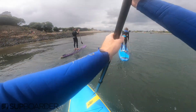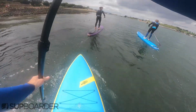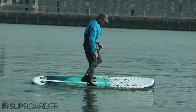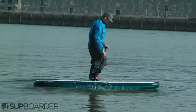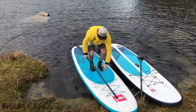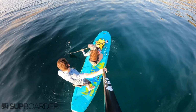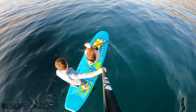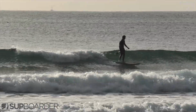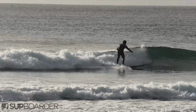If you have set goals or an idea of your SUP progression, use this to help choose the right board. All-round SUPs are best for people who want to have fun and cruise around their local area without worrying about stability or how fast you are paddling. Families with kids or dogs will love these types of boards as they can fit an extra person up the front when they're paddling. They can also be taken out into the surf to ride your first waves on, and that's a great starting point for many of you out there.